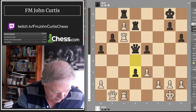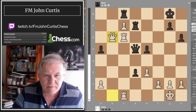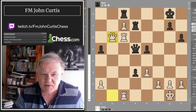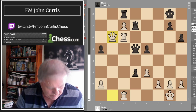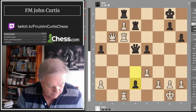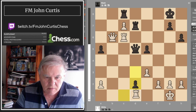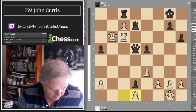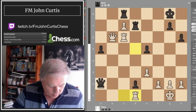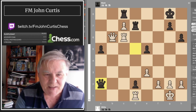The pawn's coming through. Well, he took the knight pawn. Evaluation bar says it's still equal. But the pawn's coming through. What are you going to do there? Well, he played rook here. And now, black captured a pawn. Queen takes pawn. Suddenly, white's winning.